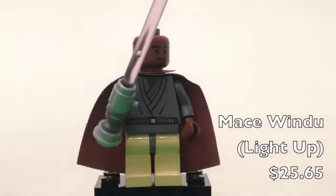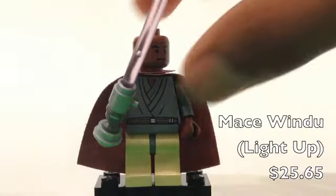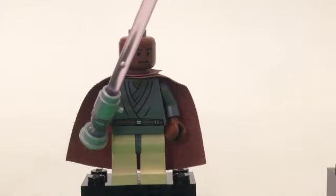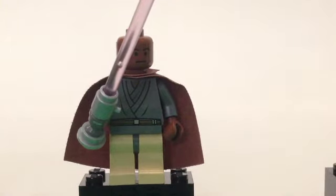Starting at number 9, we have Mace Windu, and it's a bit tough to see, but this is the light-up version of Mace Windu. What that means is when you press the head, the lightsaber lights up. This was an exclusive figure to the 2005 Clone Turbo Tank, and the light-up figures were quite rare. There were about 5 different light-up figures, and this concept of having the LEGO figure's lightsaber light up is what made these figures quite expensive, and sadly they were only included in 4 or 5 different sets.